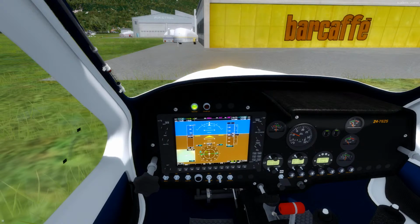Now we will contact the controller and say that we are on the Ajdovščina airport, and then we will continue with our flight.